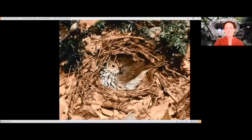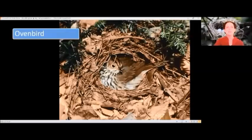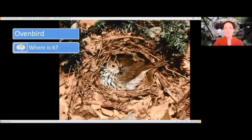Do you recognize this bird? This is another one you probably haven't seen, but you might have heard. It's called an ovenbird, and it's very loud. It shouts, teacher, teacher, teacher, teacher, out in the woods all spring. And where is its nest? It's on the ground, and it likes to be hidden in a lot of herbaceous plants in the ground layer of a forest. So it's really important in a healthy forest for an ovenbird to have lots of plants to give it shelter and for it to hide in.